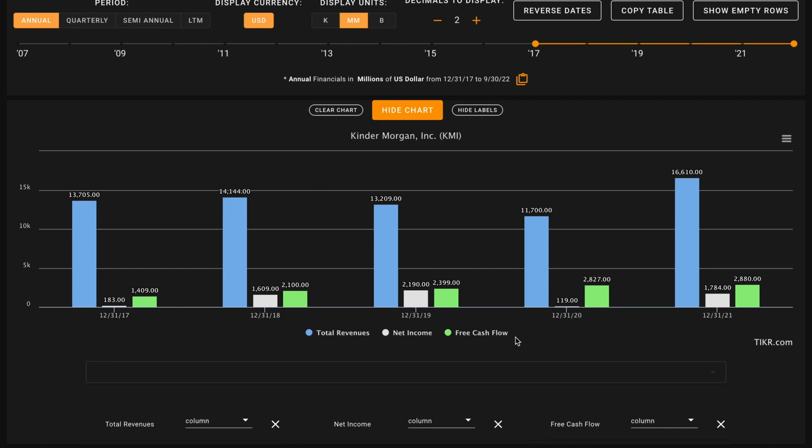Even still, up to present day, their earnings are up over this period, and probably most important of all is that their free cash flows have nearly doubled over the last 5 years. This is great because free cash flow is really the lifeblood of any business. A business can use its free cash flows to buy back shares, pay down debt, make acquisitions, reinvest back in the business, or pay dividends.